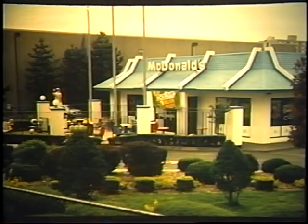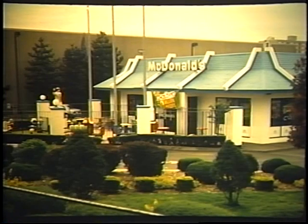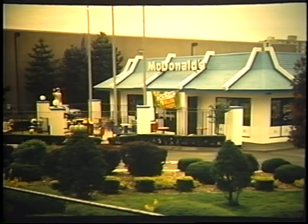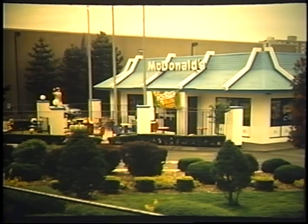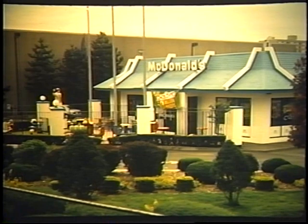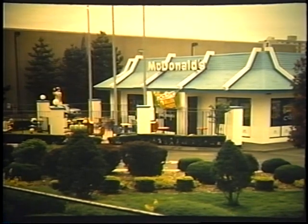And I never take pictures of McDonald's, but here is the McDonald's. This is right on the exact spot where in 1872 Susan B. Anthony voted, and that's why you are looking at a McDonald's restaurant, and we'll move away from that. Some of the skyline of Rochester.